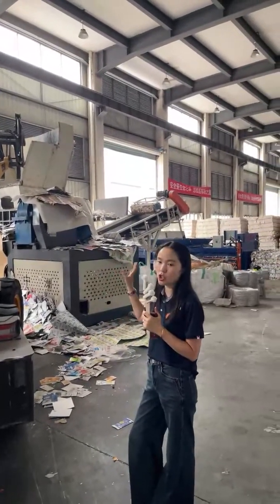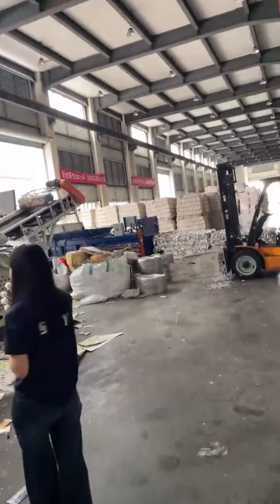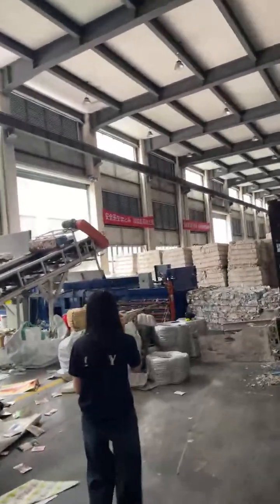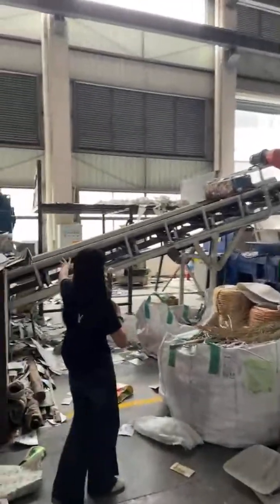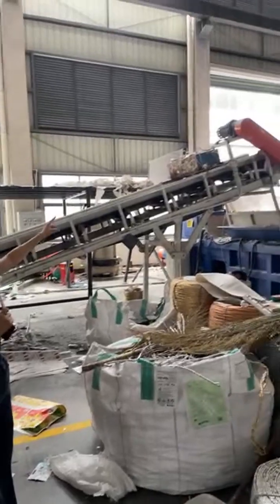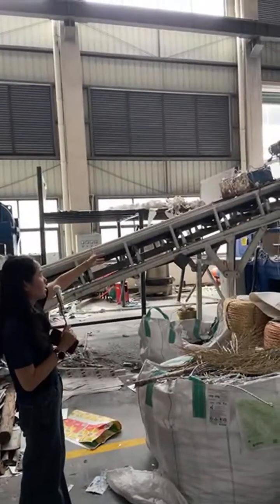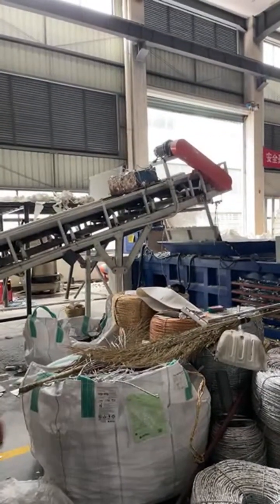This shredder will shred the material into pieces around 15 centimeters long and 5 centimeters wide. It's the ideal size for further separation. As you can see, on the discharge belt conveyor there is a simple magnetic separator to remove the iron material inside.